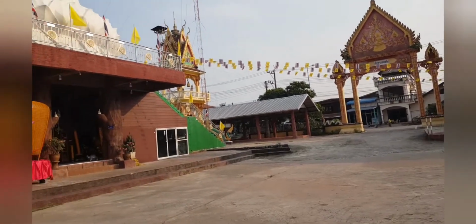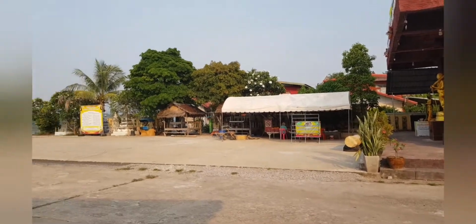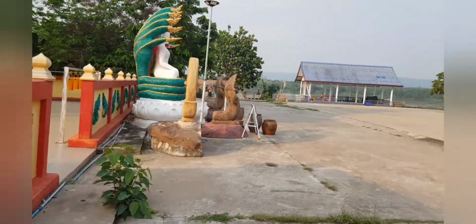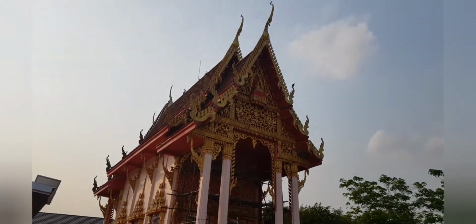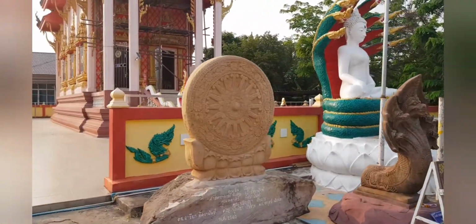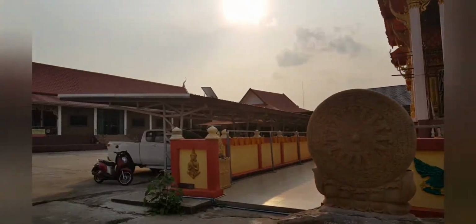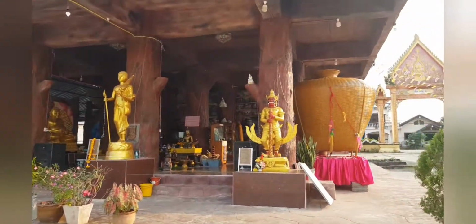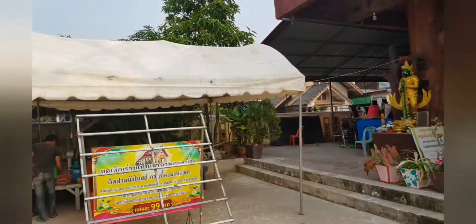Okay, we come, very big temple. Very nice big Buddha. What name like? What is the name? And parking inside. Nearby the Mekong River. Very nice. Now repair. Very beautiful. Very nice drum. This is the big tree drum. Beautiful. And the two Buddha here.